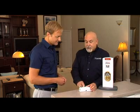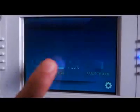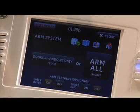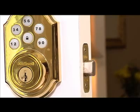I walk downstairs, and I want to look at the 4-day forecast. So I simply press a button here on the touch screen. Wow, look at that. And a 4-day forecast comes up, telling me what the weather's going to be like here. Now, what I want to do is go ahead and arm the system and leave the home. All I have to do is press the button here, arm the whole system, walk out the door, and the doors are immediately going to lock for me.